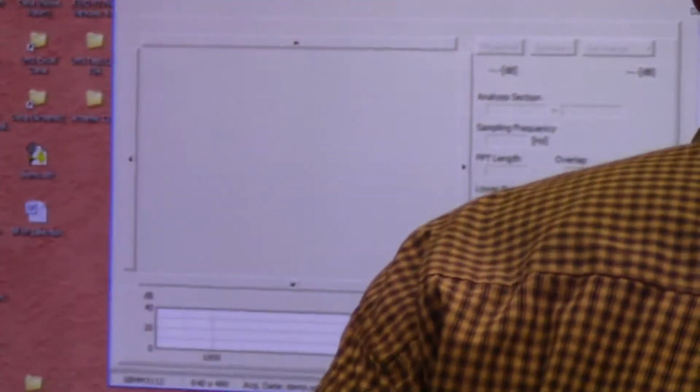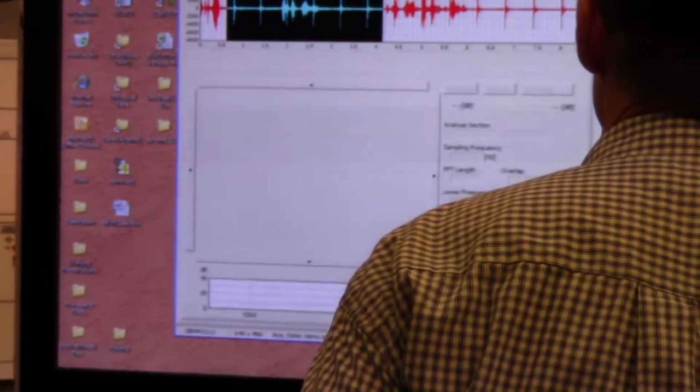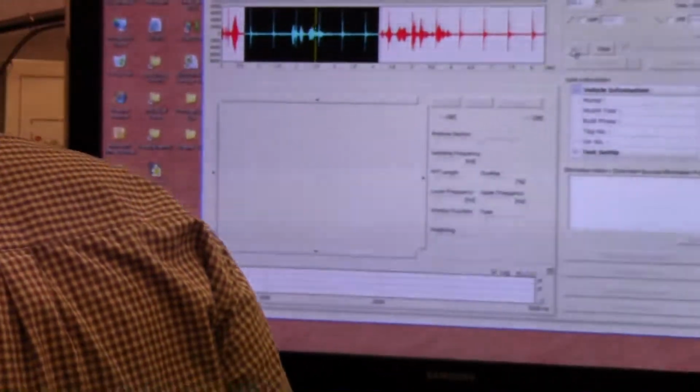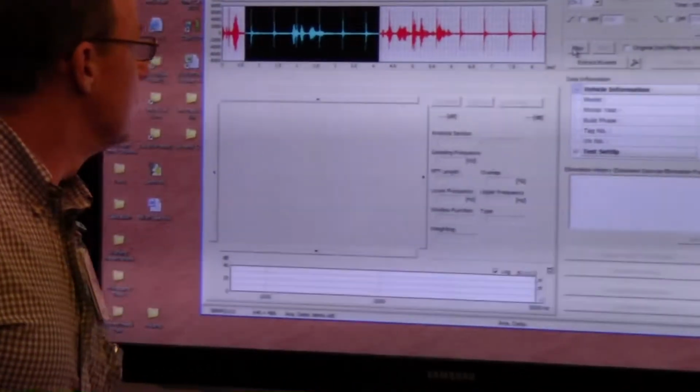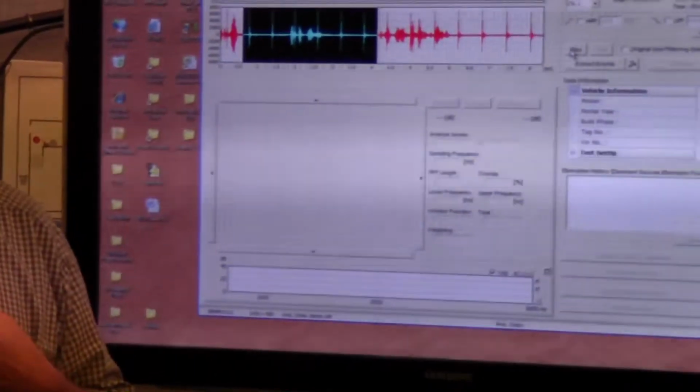I apologize, I have turned my back so I can see the screen. The first thing we'd like to do is pick out a portion of the sound that we want to analyze, and the easiest way to do that is just by listening to it. You can see these little blips here were probably my voice talking.